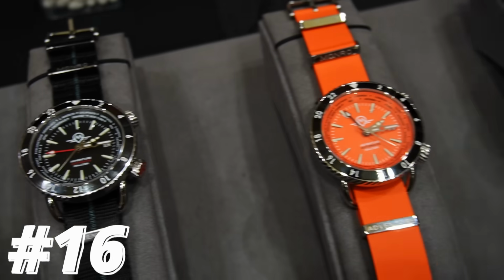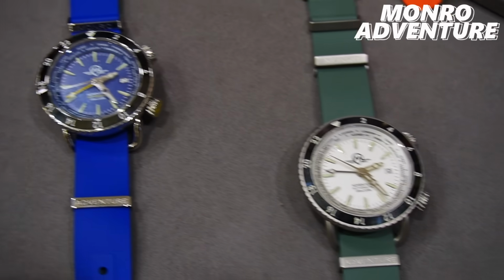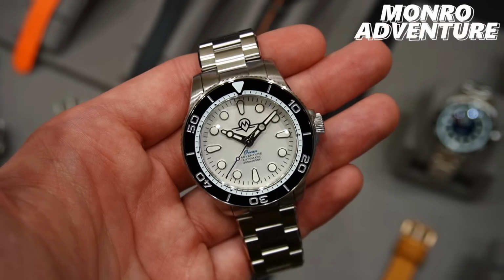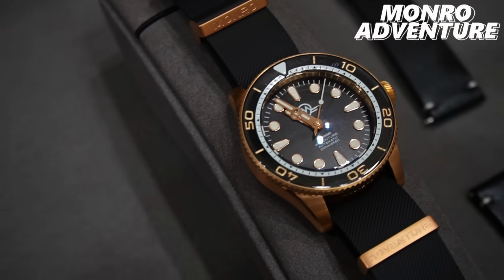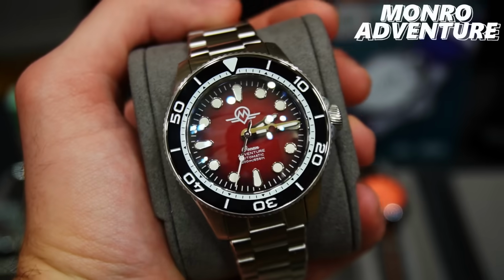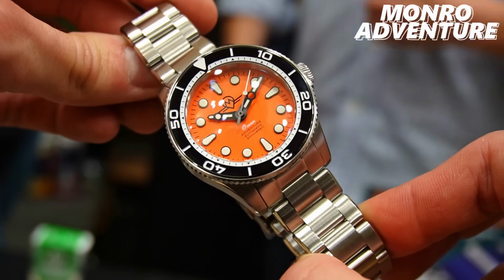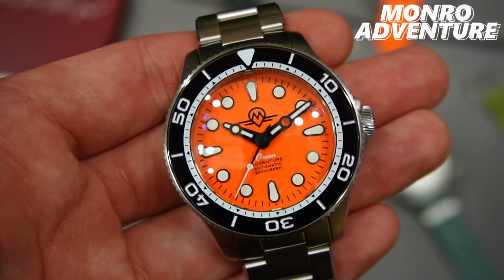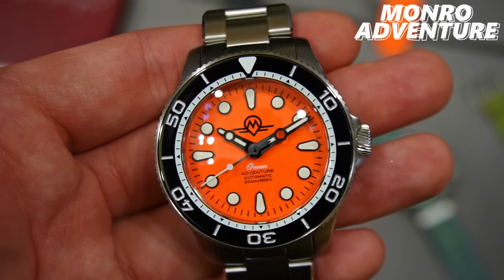One of the best value British brands is Monro Adventure. Just two models here, a GMT with a world time bezel and a time only diver, both of which you can find for under £300. You even get a choice of steel or bronze, with plenty of colours to fit your collection. They had this brand new colourway at the show, a vivid orange delivering serious Doxa vibes, but obviously for considerably less. I believe this watch is launching on the same weekend as this video.